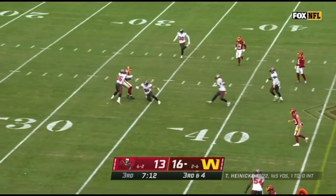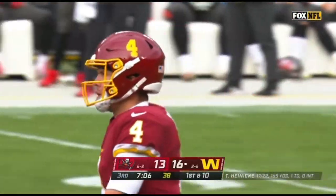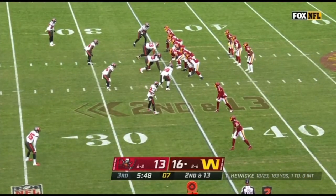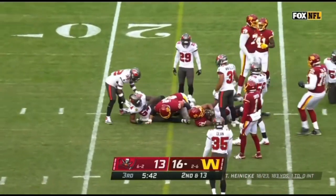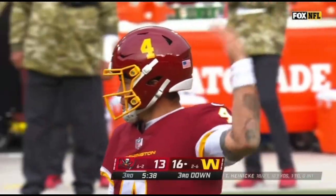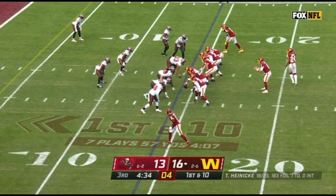Here's Heinicke. It is complete for a first down inside the 35 to John Bates. Longest reception of his career at 19 yards. First down. Antonio Gibson on the move for Washington. He picks up a dozen yards to set up third down and one for Taylor Heinicke and the football team. Scott Turner, the offensive coordinator in his second year.